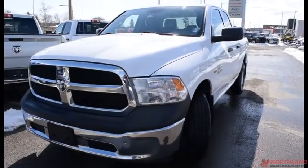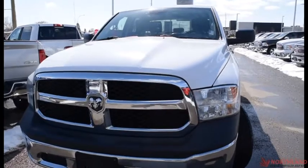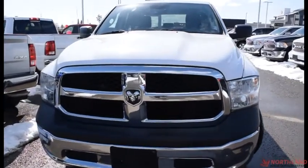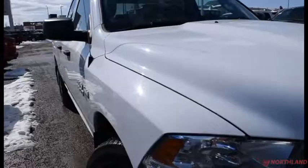Hello, my name is Seth from Northland Dodge in Prince George, and today we're looking at a 2014 Ram 1500 ST Quad Cab. Under the hood we have a 5.7 liter V8 Hemi and a 6-speed automatic transmission.